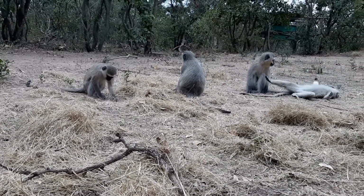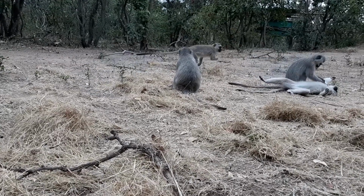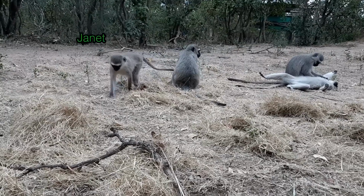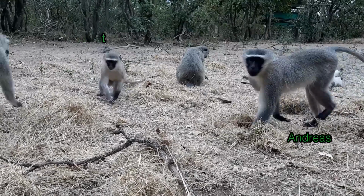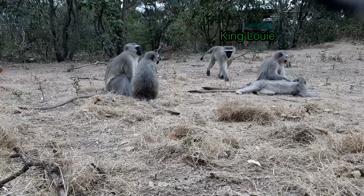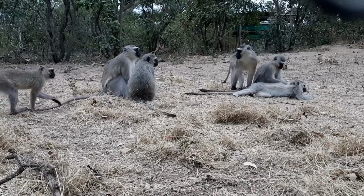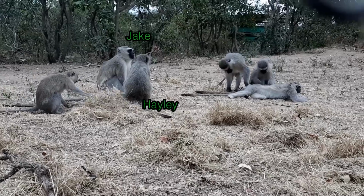These are some of the characters in Scrow Troop that Mika's going to be joining. We've got Janet there on the left. She's got the pointy ears. Andrea's just walking by. King Louis, who's the alpha male, has just joined in. And we've got Hayley on the left at the front and Jake behind.